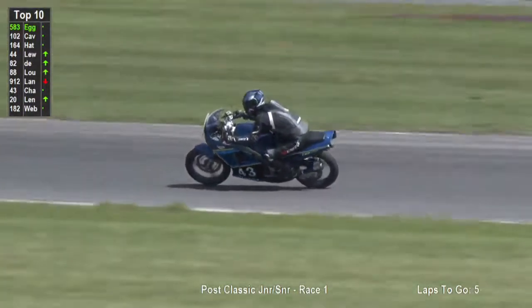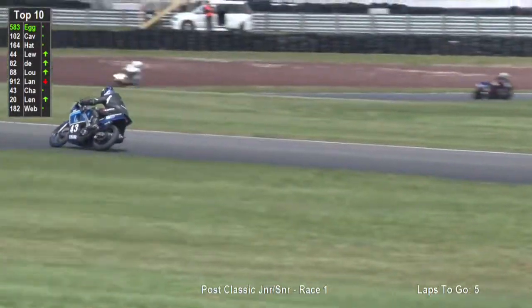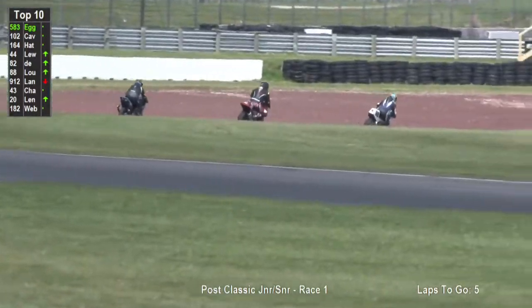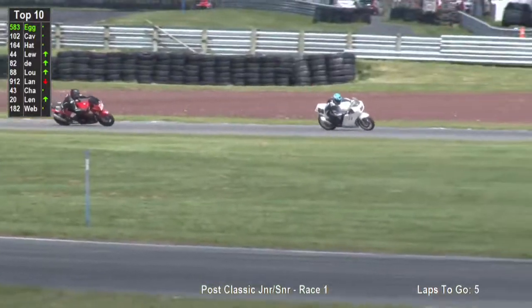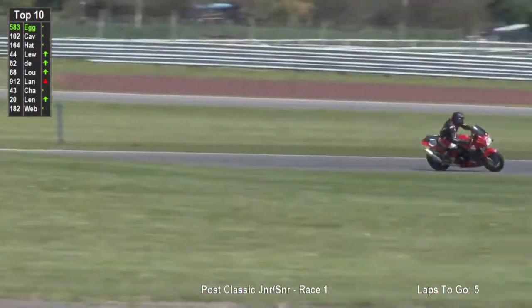We got Matt Eccleston out in front, standing start, and he did a 1 minute 16. That's pretty quick. And he's 2 seconds faster than anyone else in the pack. So the championship could be up for grabs here.